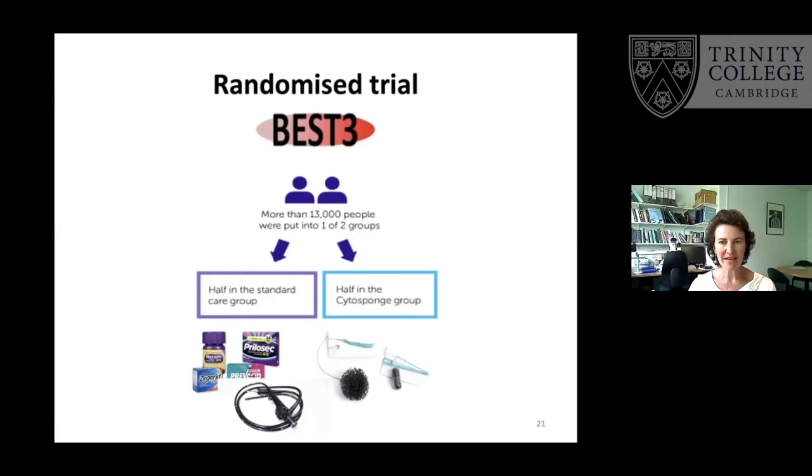So this was a randomized trial, and randomized evidence is the gold standard for introducing a new diagnostic test. For this trial, we took 13,000 patients around the UK in GP surgeries, and we divided them into two groups, half into the standard of care group. What we meant by standard of care is these are patients requiring medication for heartburn, so they continue to get their medication, and the GP could refer them for an endoscopy if that was felt to be necessary. And the other half were randomized into being offered the Cytosponge.